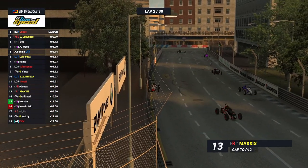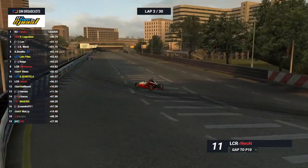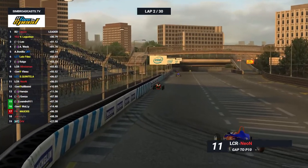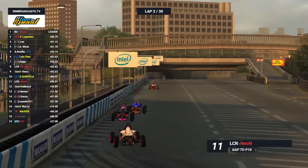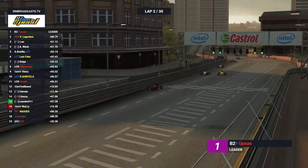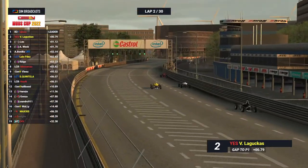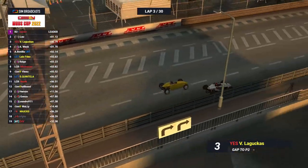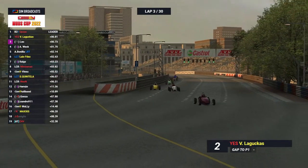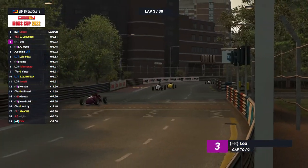Oh, goodness me. Who was that spearing back across the track? Couldn't quite work it out. I think it was Mitsua has spectated. We've got a few more casualties of that one, but that was just a huge pileup caused by a tap on the rear wheel, which was a little bit cheeky. You don't want to tap the wheel there. Maxis has gone for an early pit stop as Lagutskas has been passed by Leo as we head on to lap three.